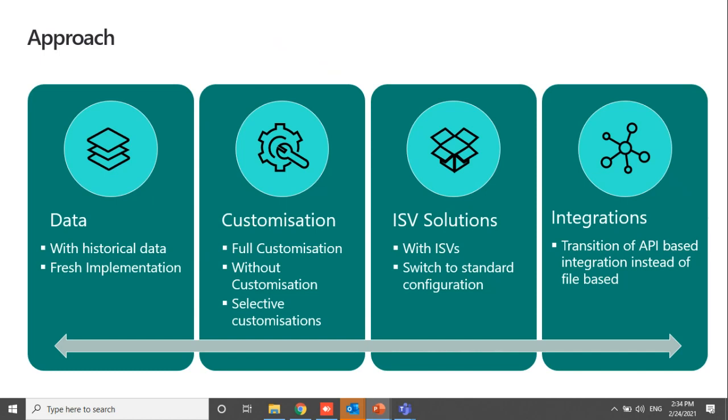At the time of analysis phase, we draw out how customized your system is, and then we take a decision. Do we want to upgrade to Business Central with full customizations that you have in your system? The customization report includes everything, your process customization, report customizations, and any other customizations that you might have on your current system. Or we can go with selective customizations if you want to.